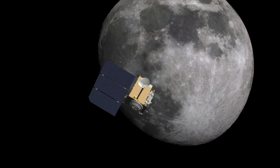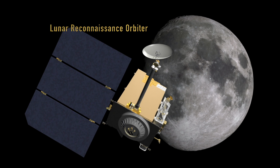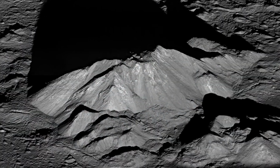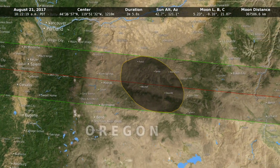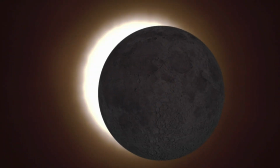And scientists now have a greater understanding of the shape of the moon's surface, thanks to NASA's Lunar Reconnaissance Orbiter. The unprecedented level of detail from the topographic maps, photos, and other datasets has allowed us to more precisely pinpoint the regions on Earth falling within the path of totality of a solar eclipse. So, if you get the chance to witness a solar eclipse, always remember that our little moon plays a role that's quite large.